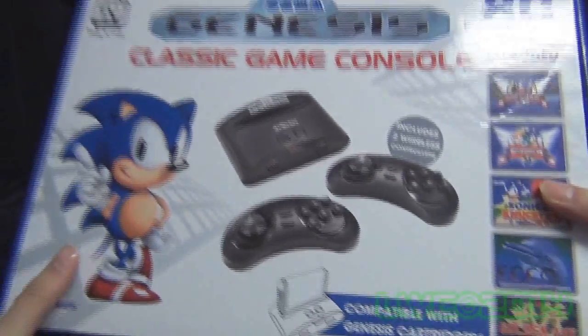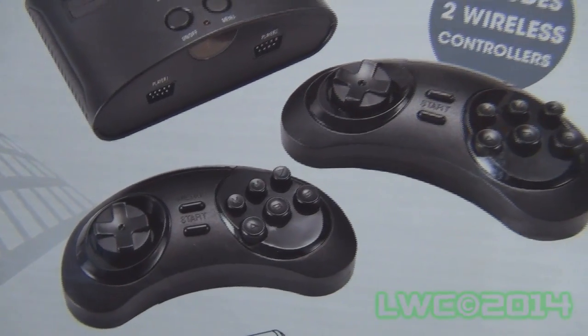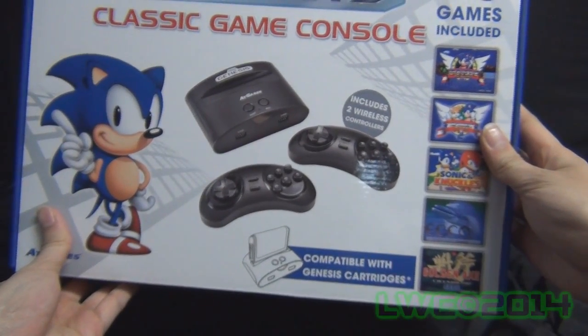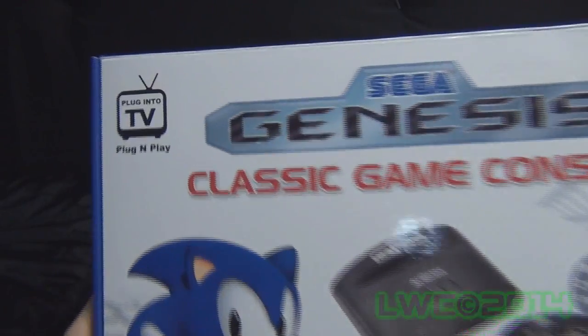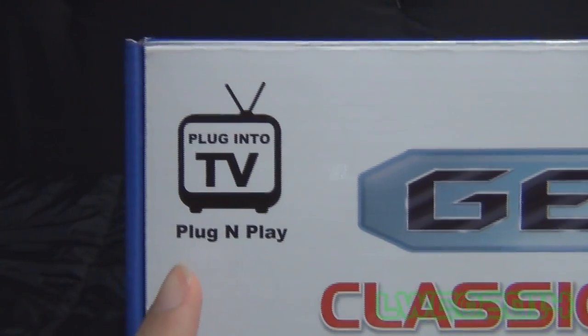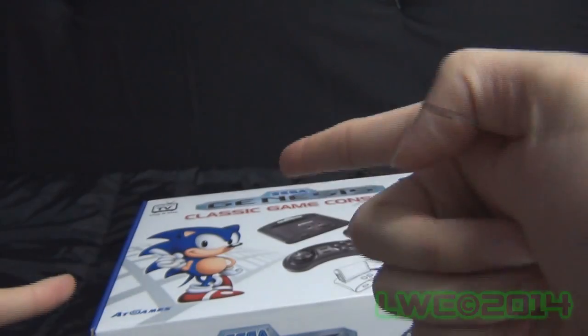Moving back to the front, it says it comes with 2 wireless controllers. Hey, awesome! I don't need to buy another one to play 2 players because it already comes with 2, and I can sit back and play from a distance without wires. I'd give it 2 points, but that would be cheap, so 1 point. It also says it's a plug-and-play system. Huh, what a coincidence, because that's the name of this— Hey, wait a minute! I need to make a call to heaven for 8-bit.